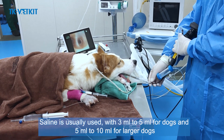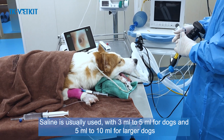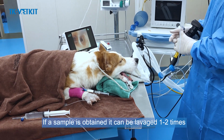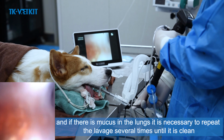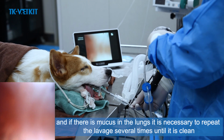A line is usually used, with 3 ml to 5 ml for dogs and 5 ml to 10 ml for larger dogs. If a sample is obtained, it can be lavaged 1-2 times, and if there is mucus in the lungs, it is necessary to repeat the lavage several times until it is clean.